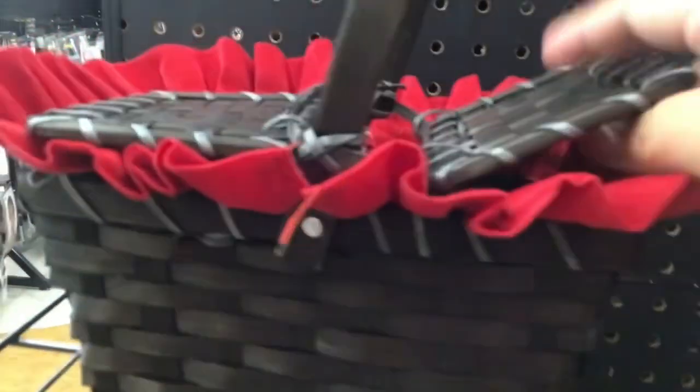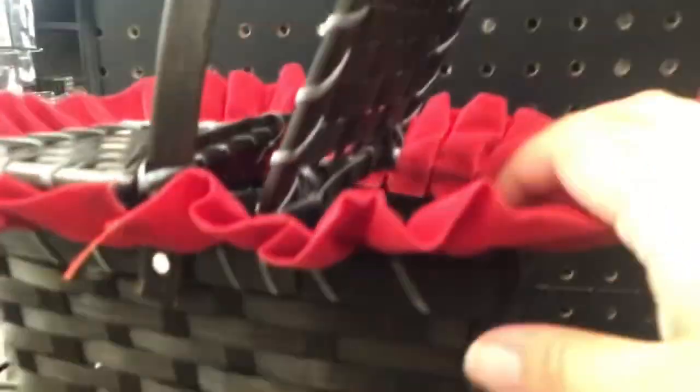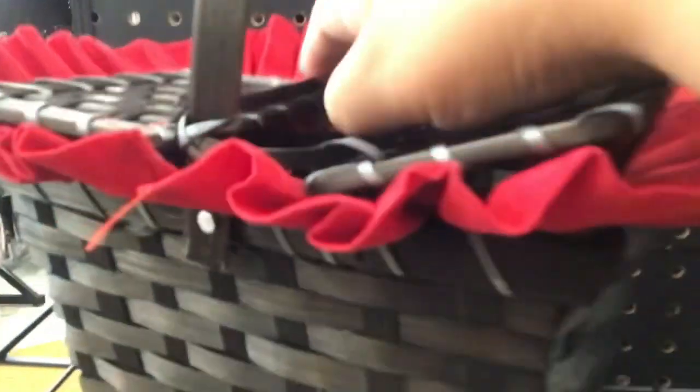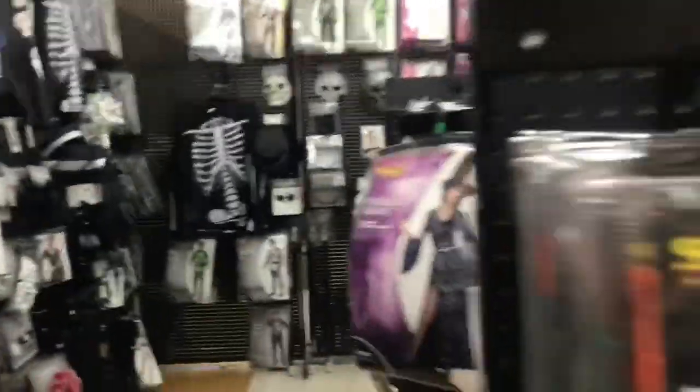But look at these cute little baskets right here. If you don't want to use the Wizard of Oz basket, maybe you could use this one and put your little dog right here. But this costs... Let me see. I just had it. Oh, man. $12.99. These look really nice, though. Yeah, and they have a lot more costumes here.